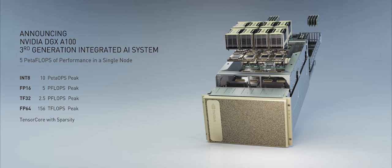The performance of this machine is incredible. Int 8, 10 petaops peak. FP16, 5 petaflops peak. TF32 for training, 2.5 petaflops peak. FP64 for scientific computing, 156 teraflops peak. This is an amazing level of performance.